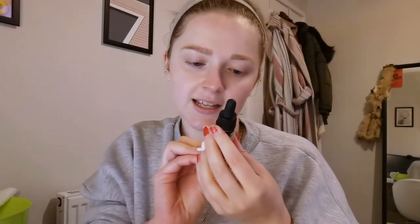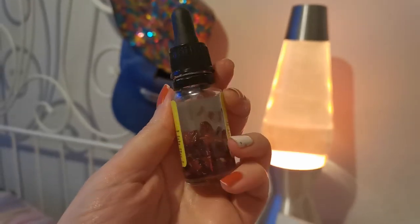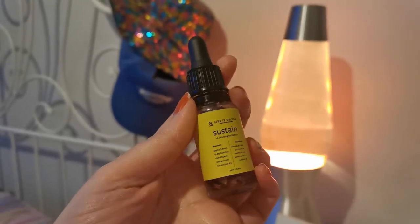Now last but not least is Sustain. Sustain is an oil cleansing protection, which is kind of like another option for a moisturizer. You put it on after the other three stages. I kind of saw this first before I saw any of the other products, but I like it. It's very tiny, but very effective. It has avocado oil, argan oil, almond oil, rosehip oil, rose petals, vitamin E, and mandarin oil. And like Fortify, it has little rose petals in it as well.